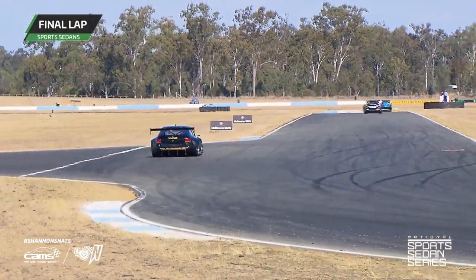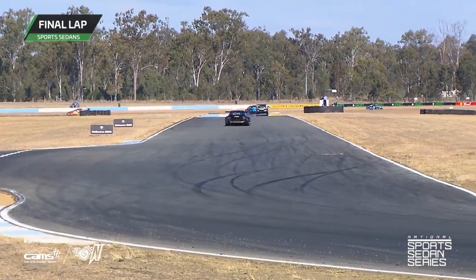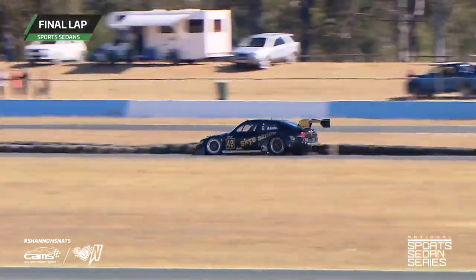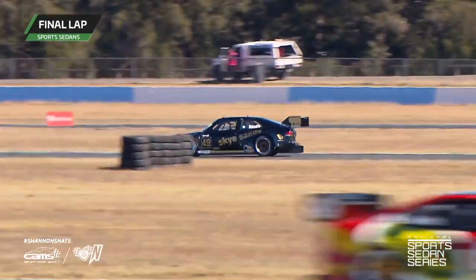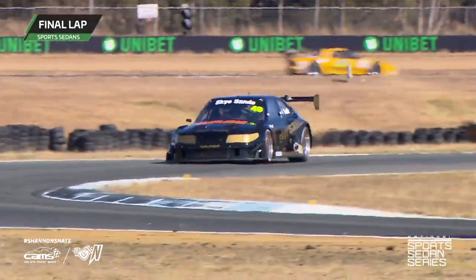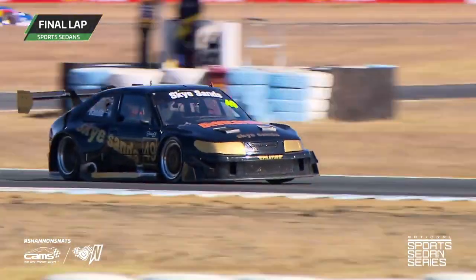Just above the number plate there, you'll see Barn number 81, who was a Victorian sports sedan racer over many, many years. Unfortunately, we lost Barn just before the Tailem Bend round, so you'll see a lot of the cars just above the number, that Barn 81, just a tribute to a racer that they all raced against for many years.